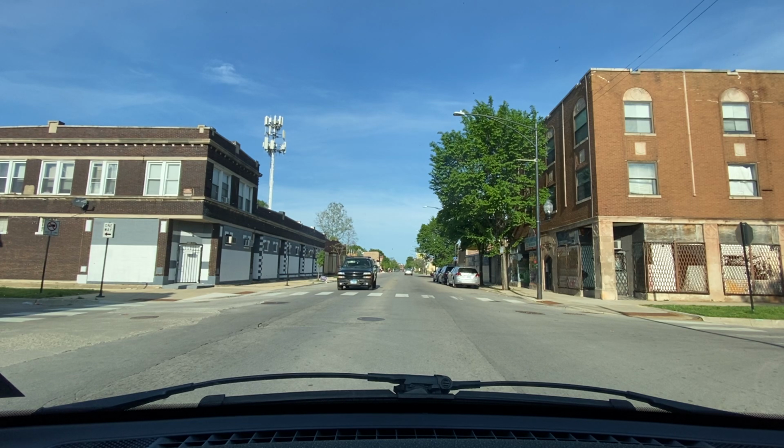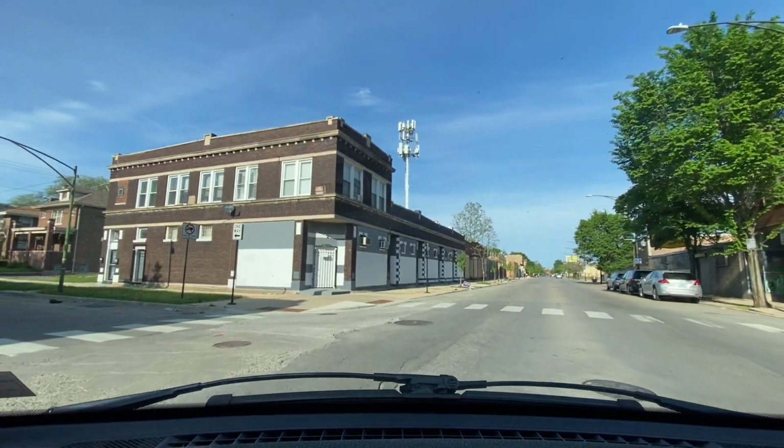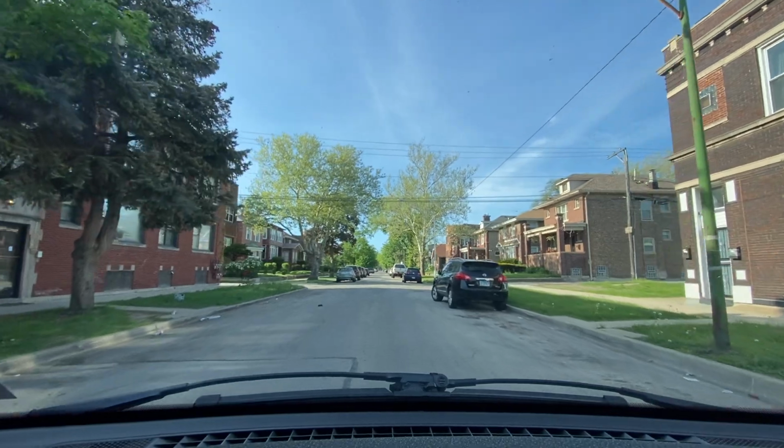Starting to get hot in this bad boy. I'm gonna roll down the windows. At least it doesn't feel that bad today. The weather isn't that bad. It's in the 70s, so it's cool.